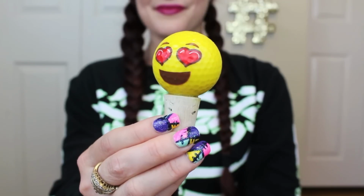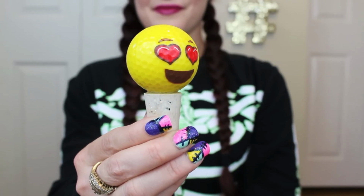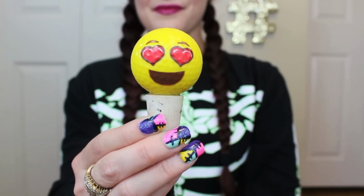And the very final item is just a fun little item. It is a wine bottle topper and it has a little heart emoji on it. So cute. So that is it for DonoGifts.com. I would definitely give this company 2 thumbs way up. That was a lot of fun.